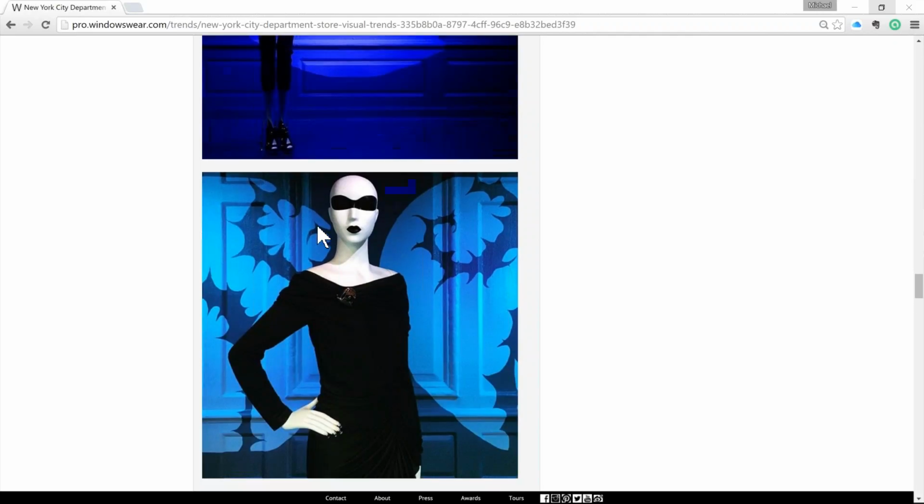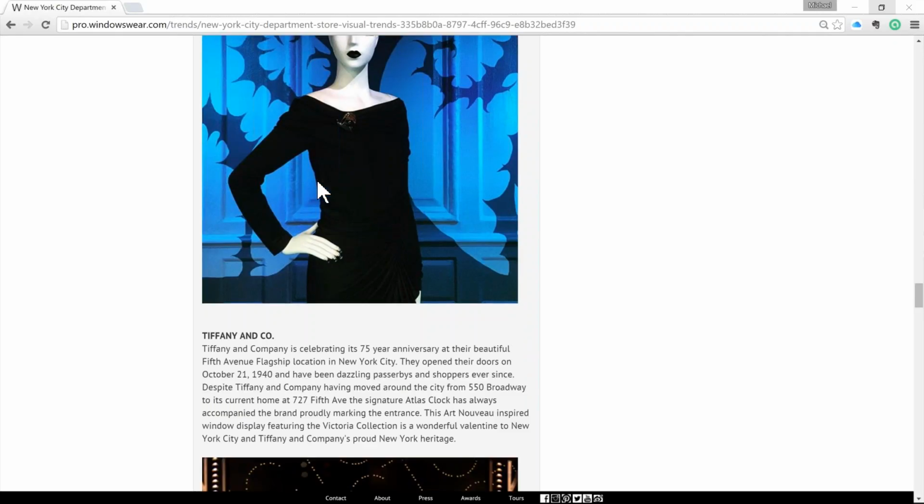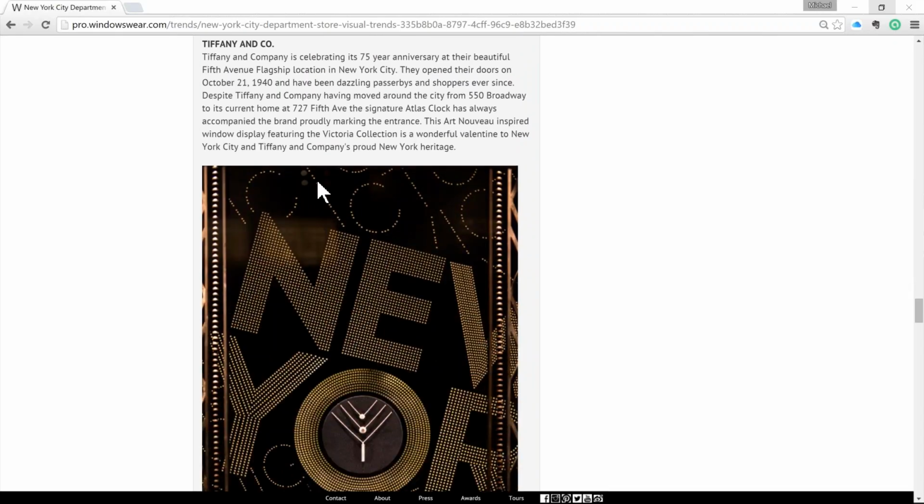The lighting is lovely, too. The use of black lights and gels that they've put on top of the lighting really gives it nice depth. It makes it feel like it's nighttime, even when you're looking at these windows during the day. And the use of Alexander McQueen, who has a dark gothic aesthetic anyway, is very smart. Valentino, Givenchy, they've really pulled out all the stops.